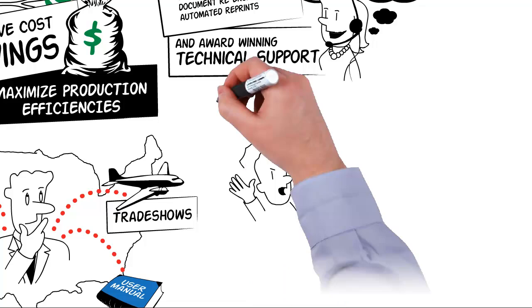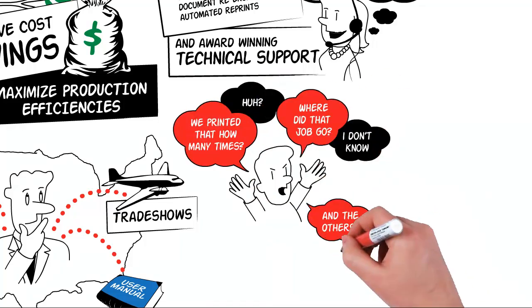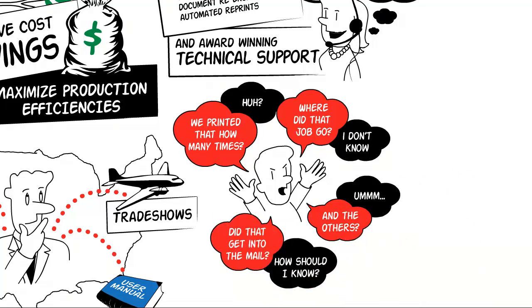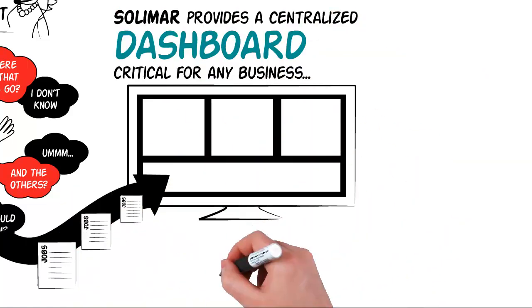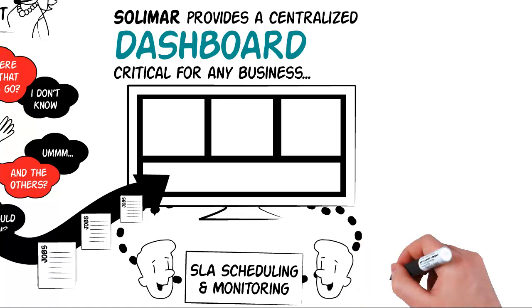Acme never really knew what was happening in their workflow, especially at the job or piece level, and would occasionally lose a job or just print the same job twice. With the CIS Production Dashboard, this will never happen again. Operators see when a job hits the system and know immediately if a job is missing or behind schedule through the detailed SLA scheduling and monitoring rules that are defined.